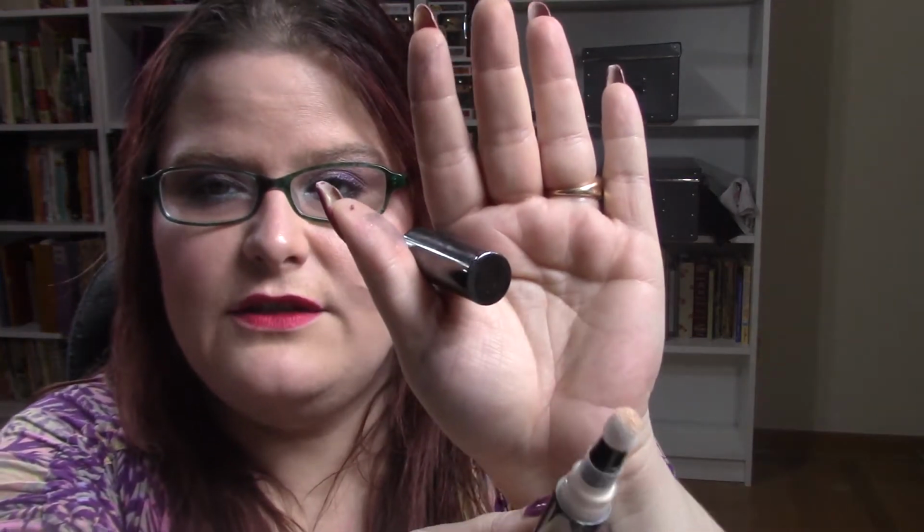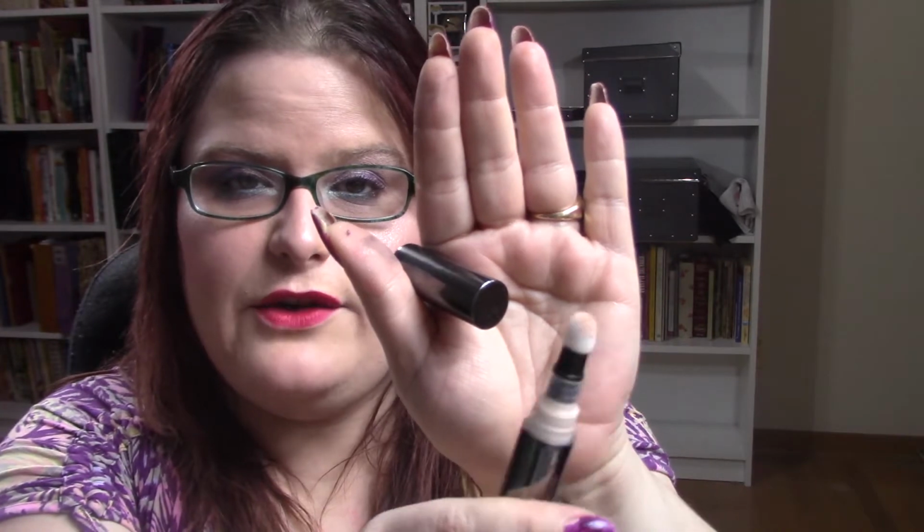For J, I want to go through this Julep concealer, and this is in Alabaster. I received this for free through CrowdTap. So I did go ahead and use it once. It's got a sponge tip applicator. So this was pretty much brand new. And because I used it once, I have to get it used, otherwise it's not going to be any good.